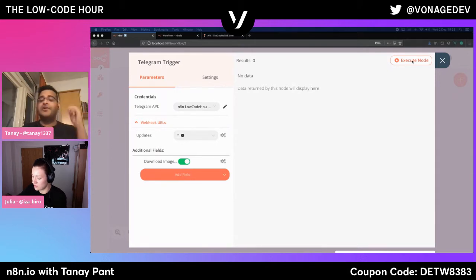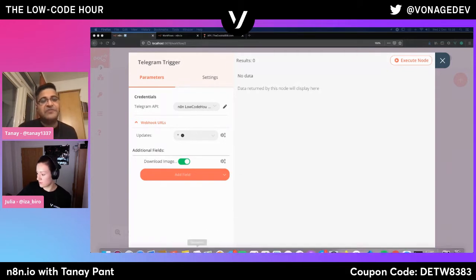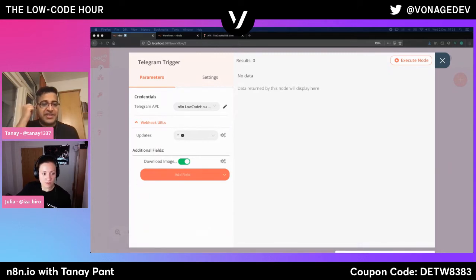So one of the things we are going to notice when we click on execute node is that you're going to be clicking on the start button, which sends the /start command to the bot. That's going to be the first expected result, but we'll click on it again to get the image that comes after it.